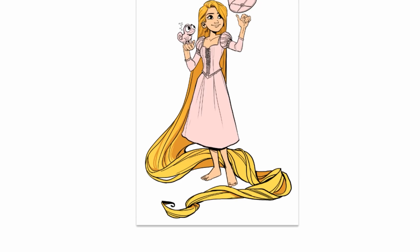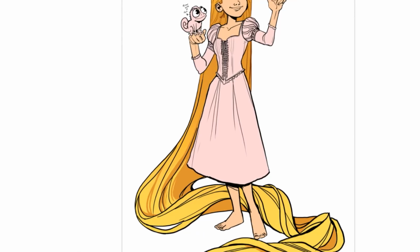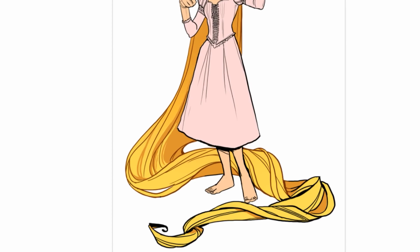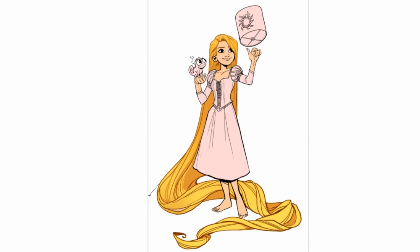I wasn't sure how I was going to approach shading, if it was something I was going to do after I added all the colors, or if I was going to do it on a color by color basis. So I kind of just winged it. I also locked the transparent pixels on the line art layer and then painted over the line art with a color that complemented the hair color a little bit better. And I also colored over the eyebrows with that as well.